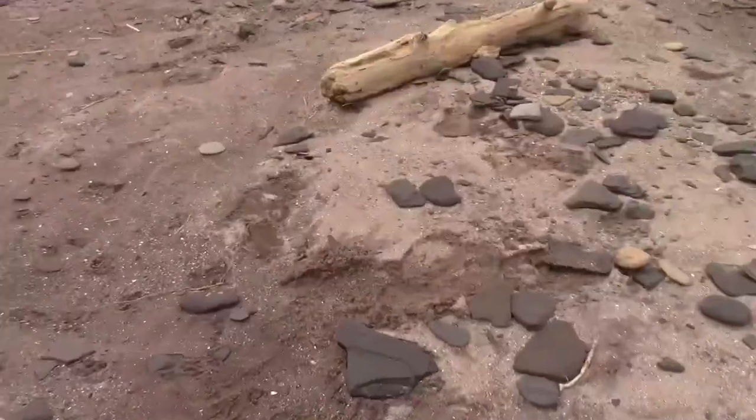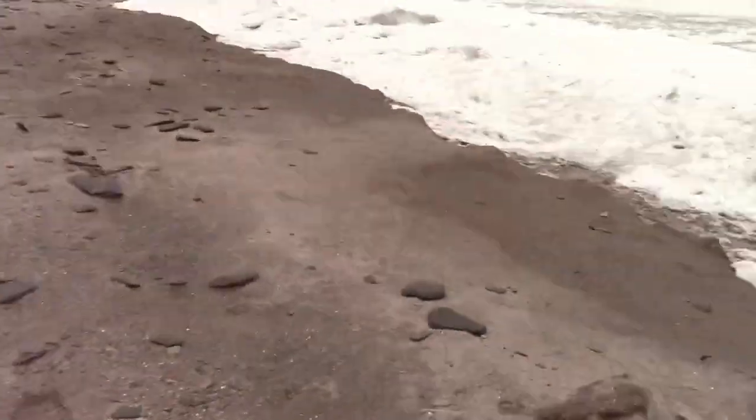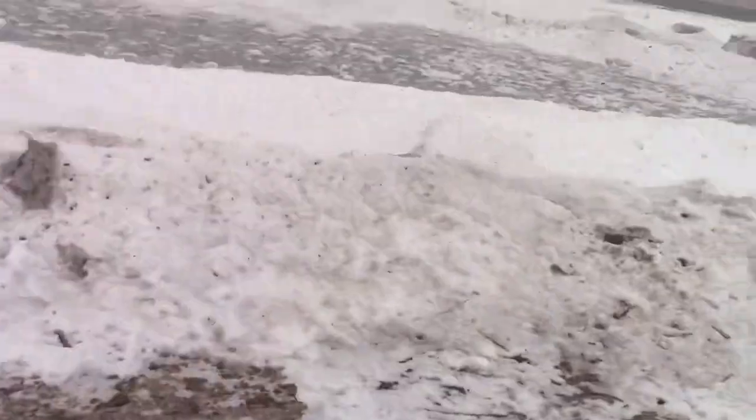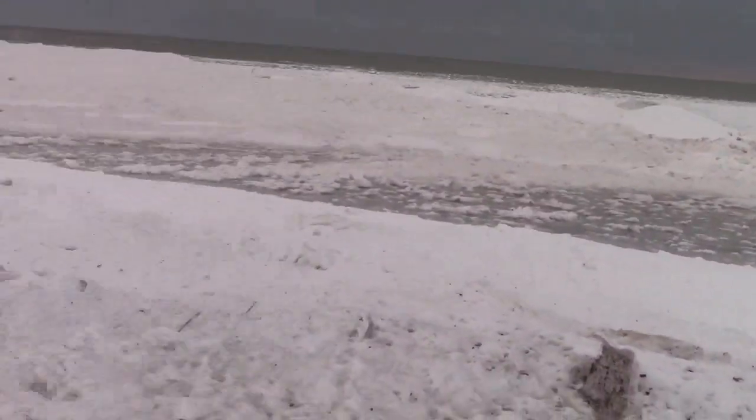Bunch of ice here. The beach ends right over there, and it's all a big sheet of ice. And that over there, like a slide. So we don't want to go over there.